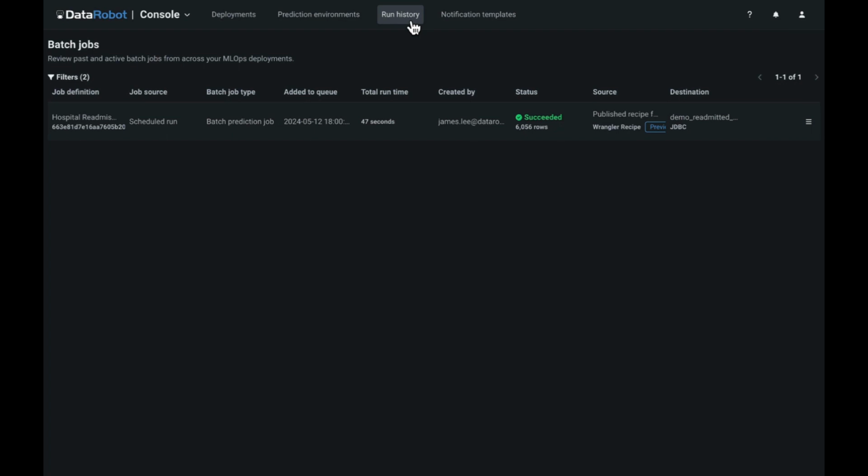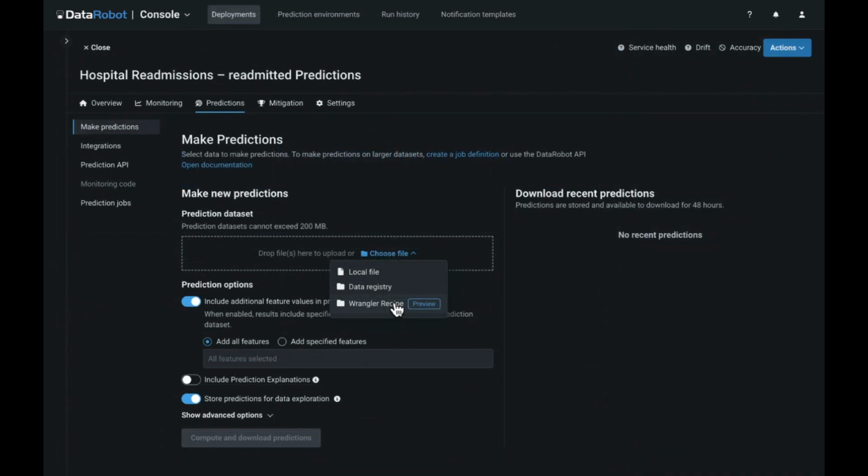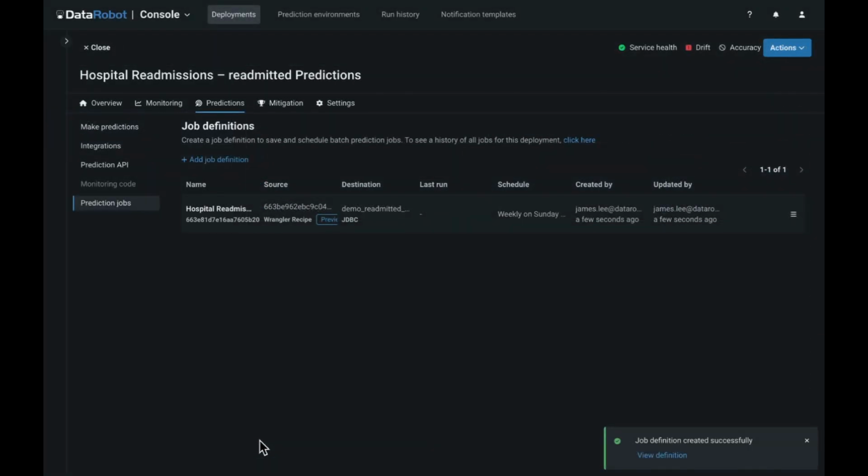Looking in the batch jobs run history, check to see that your inference data prep has run and predictions were made and written back to Snowflake. With inference data prep in DataRobot, you can seamlessly support data transformations at inference time and leverage the scale and compute of Snowflake to power your production workflows.